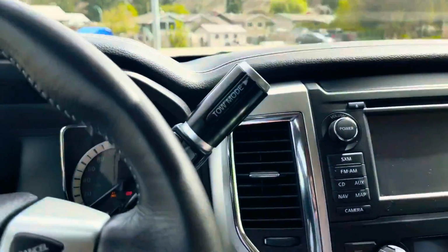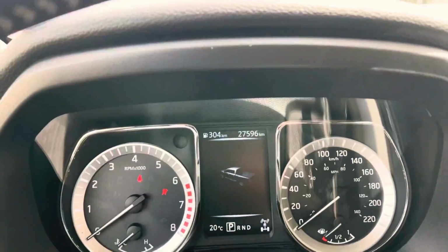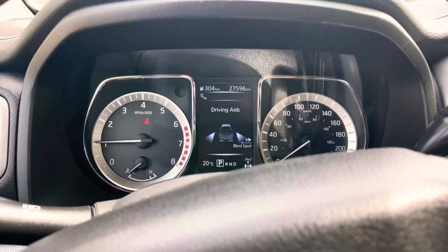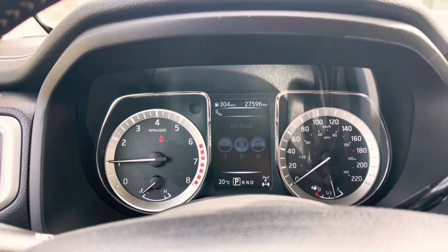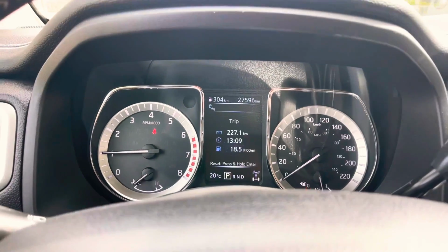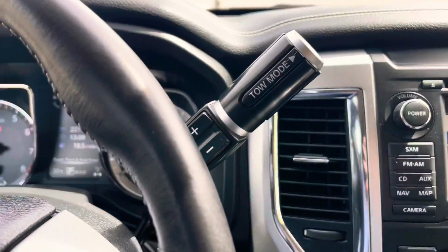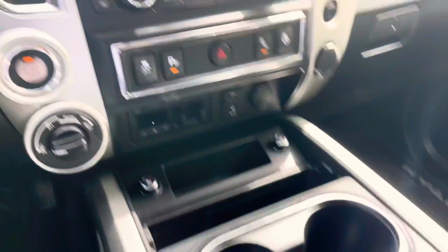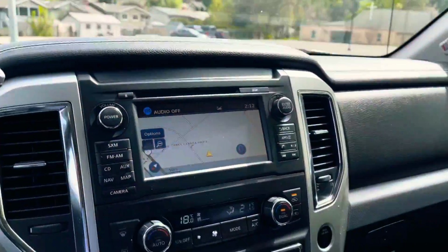So once we're in, I will start it up with the push button start. As you can see, 27,596k. The dashboard here lets you have things like tyre pressures, approach angles, off-road stuff, lots of auxiliary gauges, so lots of information to keep you aware as to what the truck's doing. You've got the shift up on the column up here, so it gives you more space for storage and things down here, which is awesome, which you've also got the manual mode up there as well, which is great.